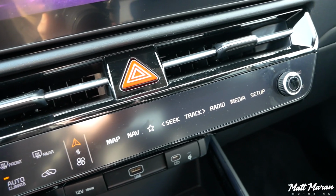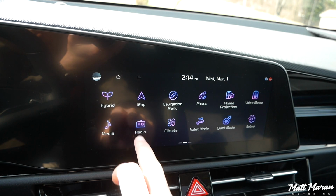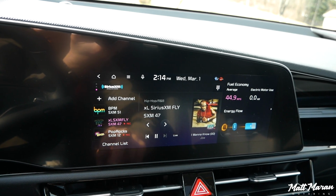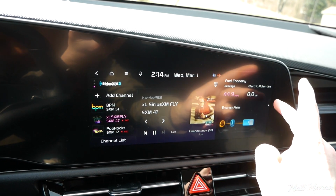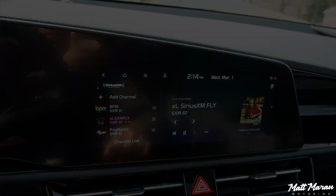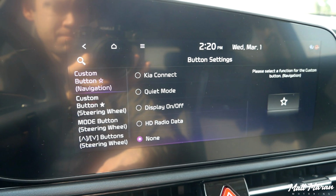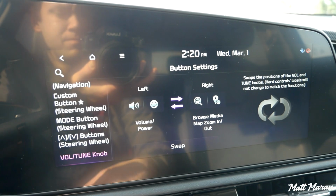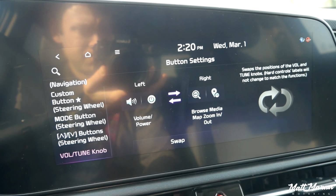And everything else is nice and easy to use with the navigation. And of course, if you go for the electric versions of the Niro, the plug-in hybrid, it'll give you charging stations on the nav and do all that kind of stuff. Everything is so customizable as far as every little setting too. It's really great that you have all kinds of ways you can custom tailor the experience to exactly what you want. And also with that volume and tune knob, it's really cool.